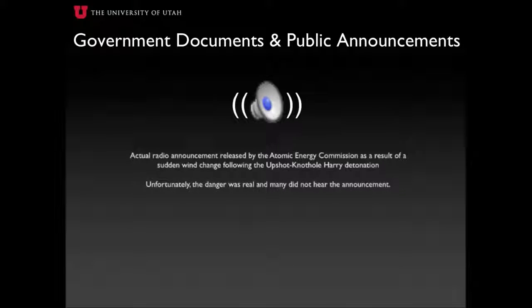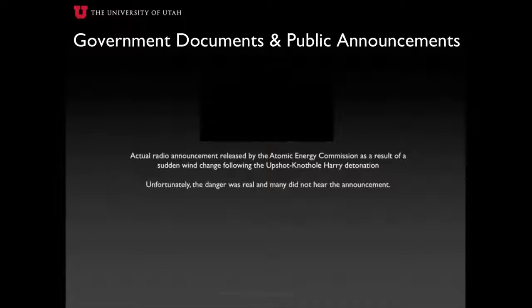Ladies and gentlemen, we interrupt this program to bring you important news. Due to a change in wind direction, the residue from this morning's atomic detonation is drifting in the direction of St. George. To prevent unnecessary exposure to radiation, it is better to take cover during this period. Parents need not be alarmed about children at school. No recesses outdoors will be permitted. There is no danger. This is simply routine safety procedure.